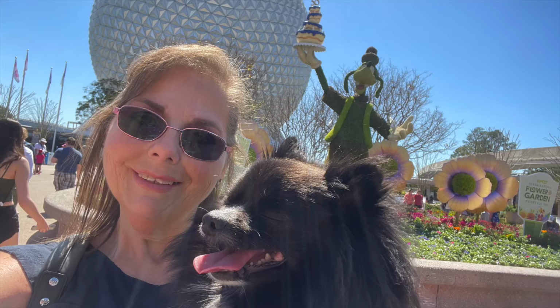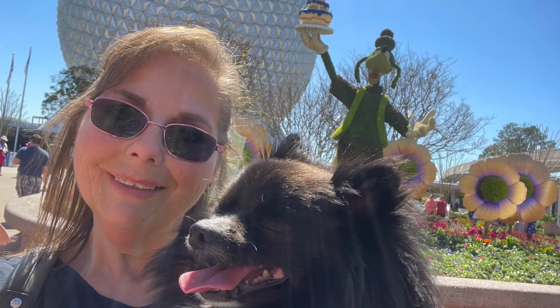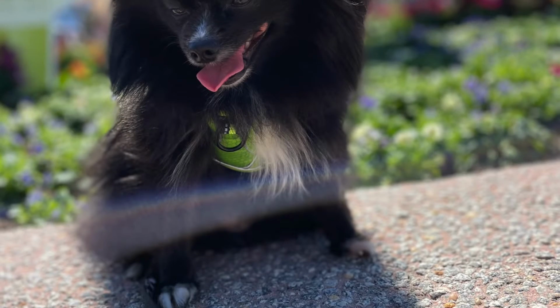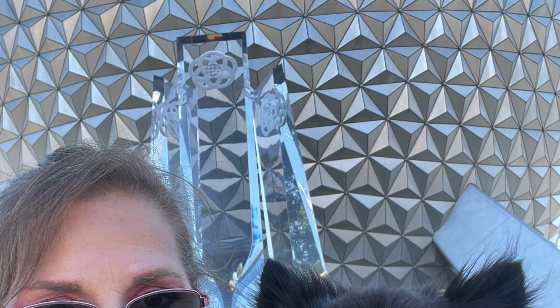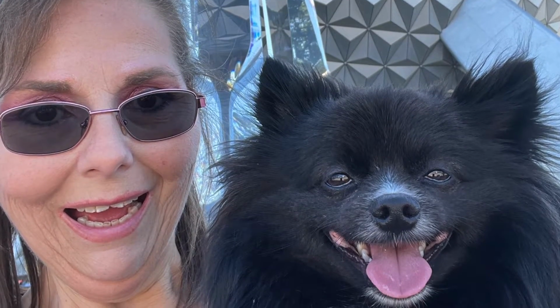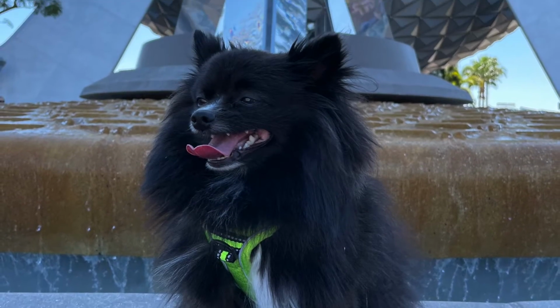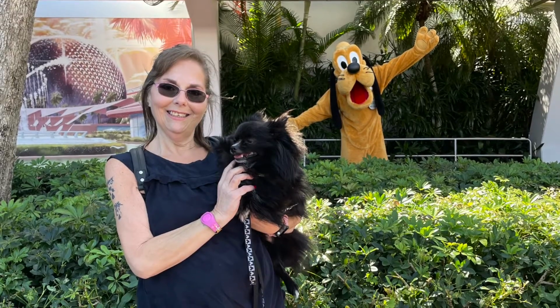Let me move over here. Obi and I had a good time at Epcot, checking out the festival and all the fun stuff out there, and some yummy food. Yum, yum, yum. You know your girl loves her food. But we had a good time, and we'll be back again soon. And we'll be taking you right along with us.